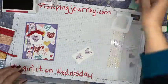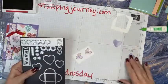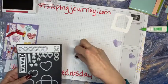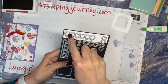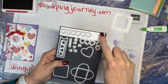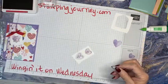Yes, they have dies that cut each one. So well thought out, Stampin' Up. So here's this one, the elongated heart, and then the little mini chubby heart. And look at all these little ones. So this cuts a frame of hearts that stays all together. Here's another one. And then all these little hearts cut out. I mean, holy cow.